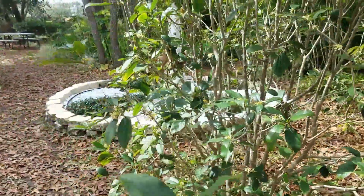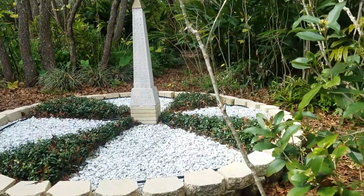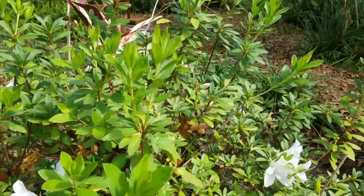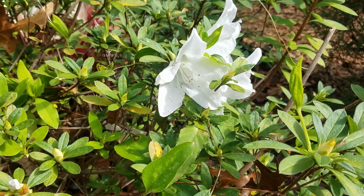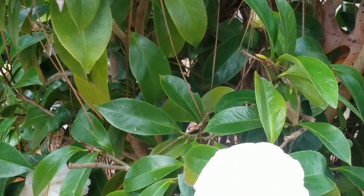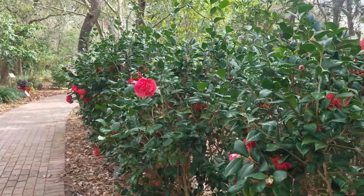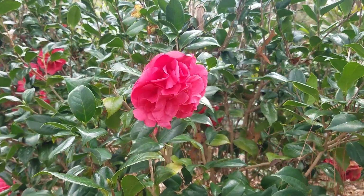This plant, as we entered this garden, was one of the most fragrant plants. Is that called the olive tree or the olive tea? Olive tea, yes. And azaleas. These were beautiful. Just so perfect. And then this whole section was the same plant, but in red. Camellias.